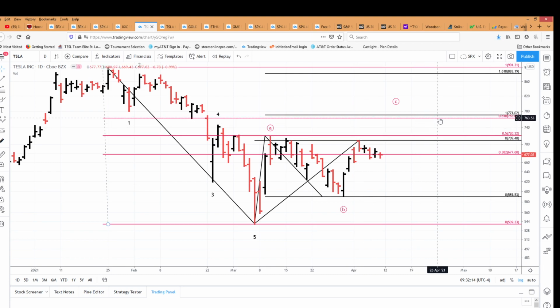Okay, we'll know if this takes the 618 and a 1-to-1 relationship for C to A and then continues up over here. A break of this area here really doesn't look good for this too. Okay, so we'll have to watch that. If Tesla is done here and it's making new highs, then it's going to go ahead and break above here and break above here. So that's the alternate count. Breaks of these most important areas right here. Otherwise, 2 appears to be complete here. We'll have to watch that 1 minute chart.